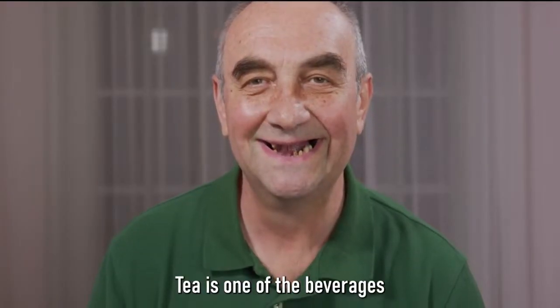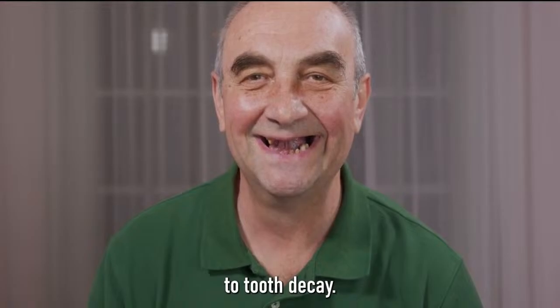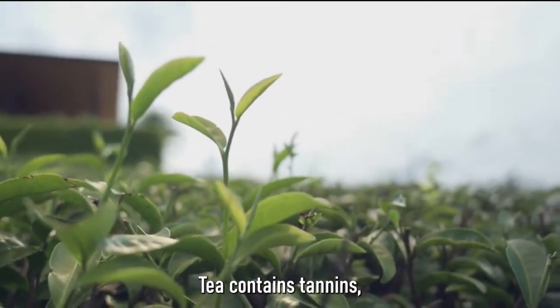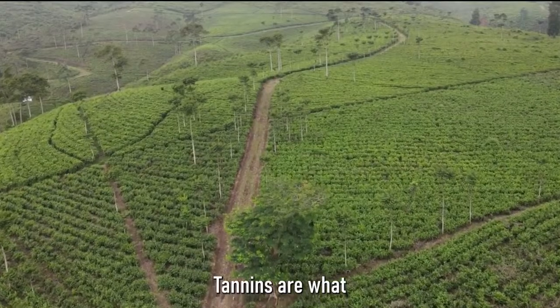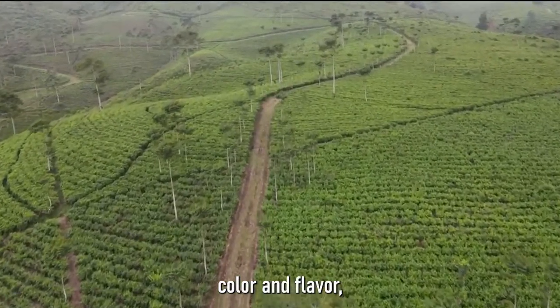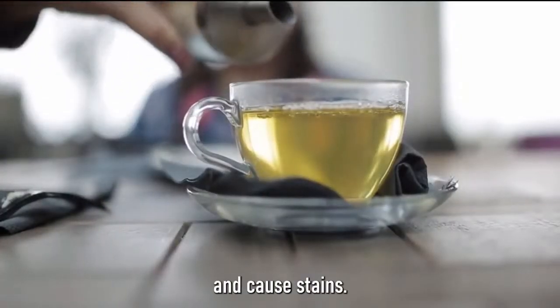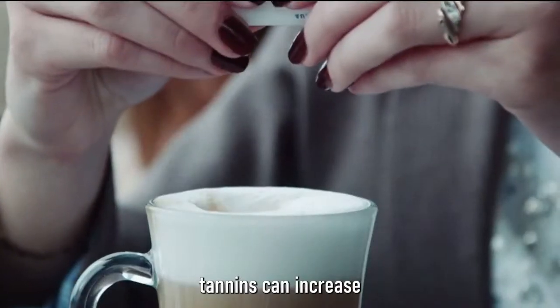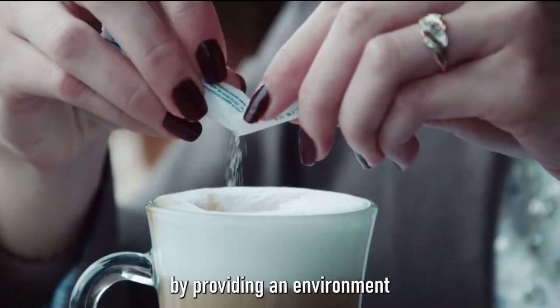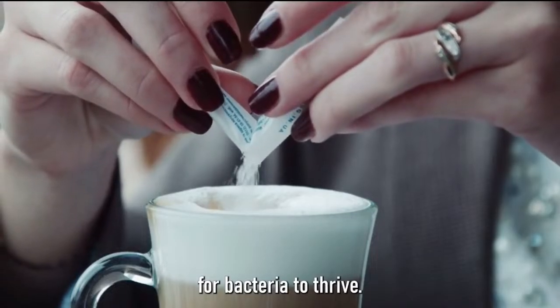Tea is one of the beverages that can contribute to tooth decay. Tea contains tannins, which are natural compounds found in plants. Tannins are what give tea its color and flavor, but they can also stick to the teeth and cause stains. When combined with sugar, tannins can increase the risk of cavities by providing an environment for bacteria to thrive.